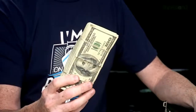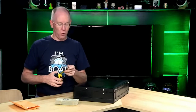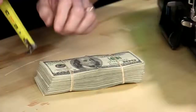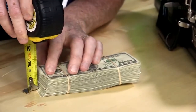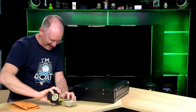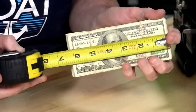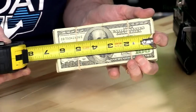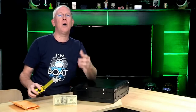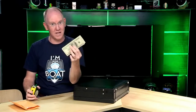So let's do a little math, shall we? Okay, the actual measurements I get on this real stack of used $100 bills is about 1 1/4 inches high by 2 5/8 inches kind of tall and about 6 1/4 long. Now, a brand new stack coming from the Treasury might take up a little less space, but this is what a real stack of bills looks like.